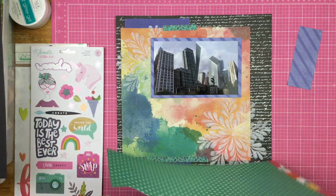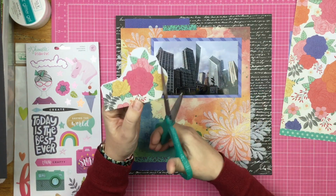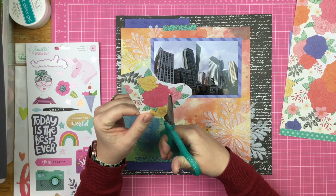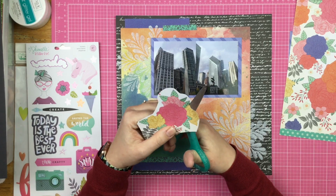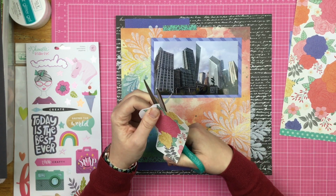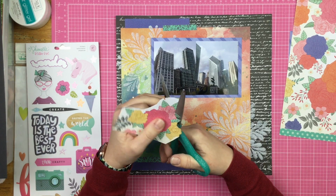So what I ultimately decide to do is cut out some of these flowers from the floral paper, and I am just going to fussy cut them up really quickly. I don't think I make you watch me fussy cut for a very long time, but I do have a little fussy cutting tips and tricks video that should be coming out very shortly here, so that will be good.